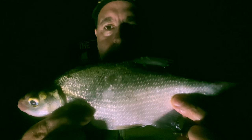So we got another one. It's driving me mad tonight. I do not want to be held. You can see it, Mr. Bream. Looks like I've found where the fish are hiding then. Sorry about the lighting, but that's all I've got with me tonight.